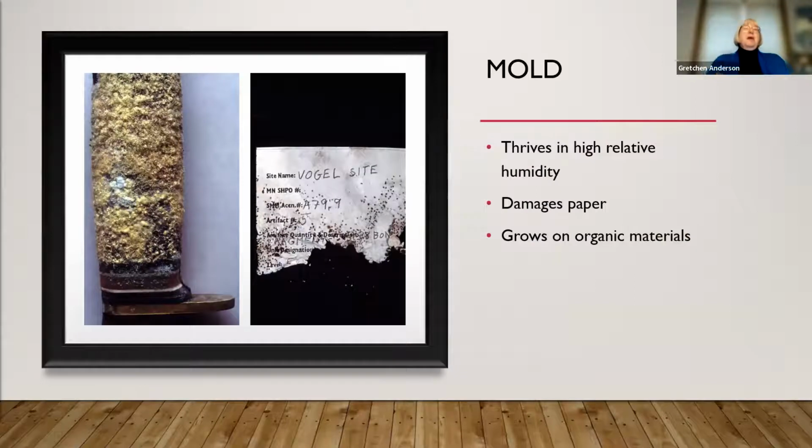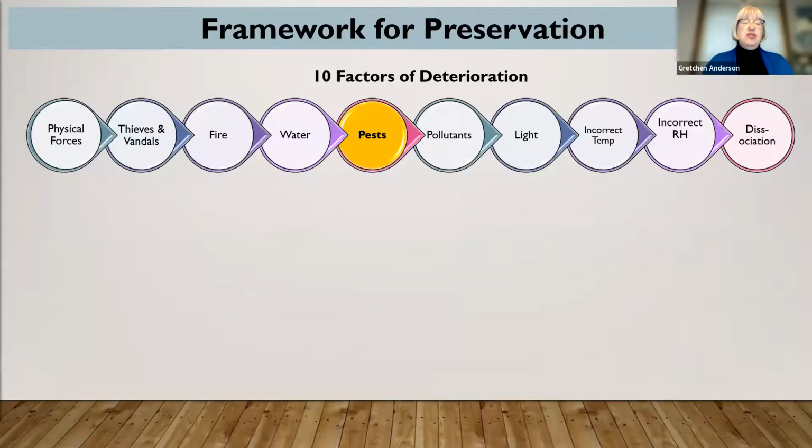And mold. Mold is a problem that many collections have. Even for collections that are not susceptible to other pest damage, if you get mold on your labels, important information can be destroyed. Mold can be very damaging. And again, we're not going to be talking about that. Control of your relative humidity is the best way to approach it.